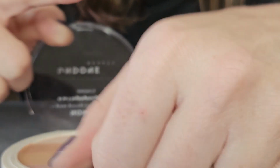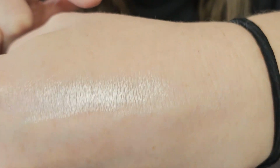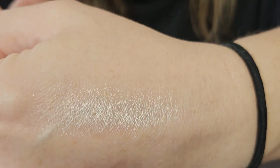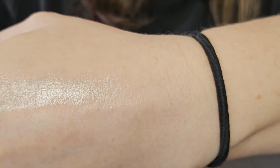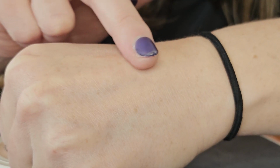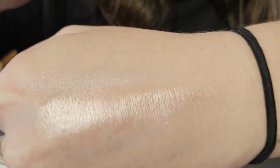So first color, I'm going to try the top one. Nice, really nice. You'll notice I have a little bit of crepey skin and some pigmentation because I am almost 40. So that's to be expected. And so we're kind of testing this for like the 40+ crowd too. Oh, that's nice. It goes on really smooth.